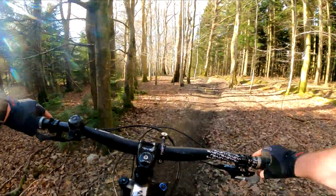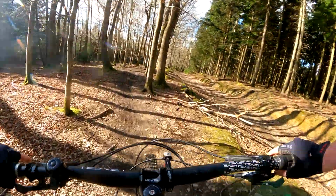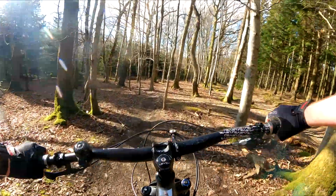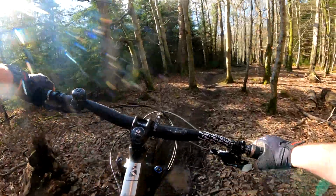And it's also the first trail after doing the initial big climb up to the woods, and at that point I can't be bothered to go any further. So it's the best of a lot of worlds, really, is Mainline.